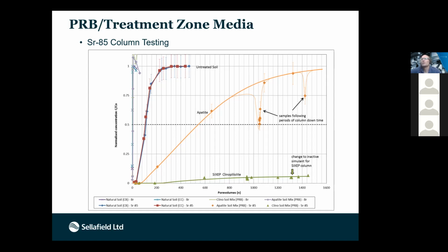So it was a bit of a take-home message, I think, that came out, that certainly at the higher flow rates, at Sellafield a more rapid reacting media like 6-ep Clino might be useful, particularly in the kind of gravelly deposits where we might expect some of these higher flow rates to persist around the MSSS silos.